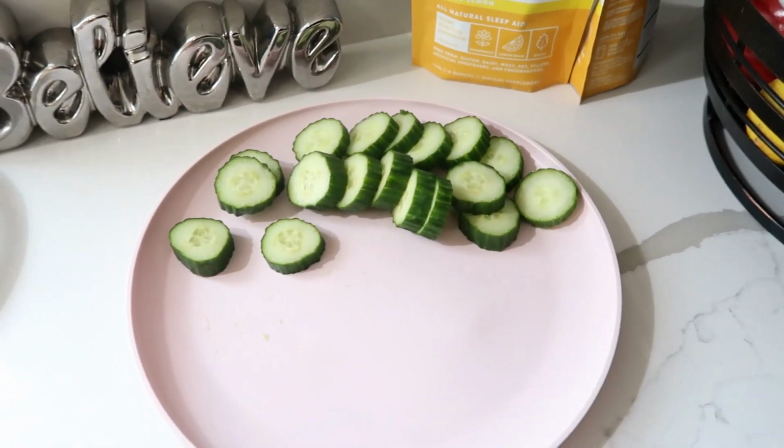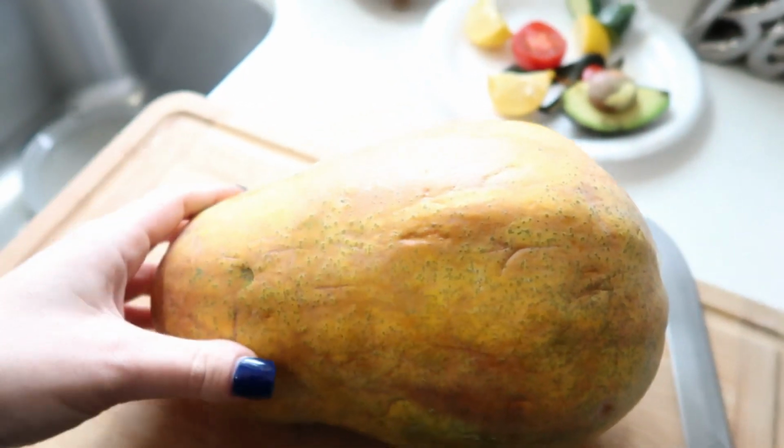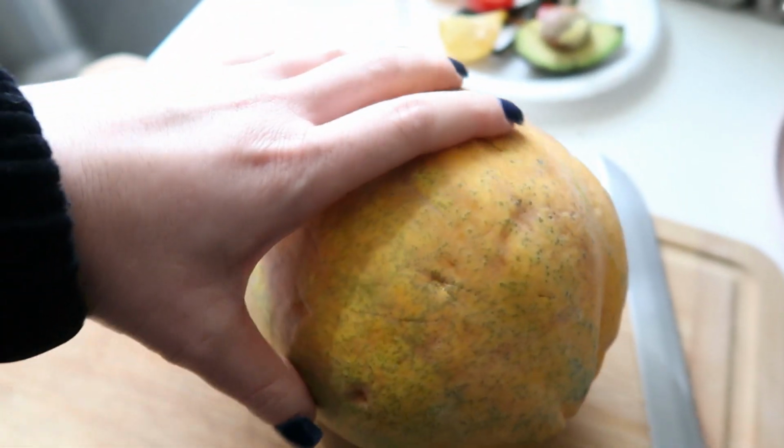All right, so I'm making myself a snack. I have an English cucumber chopped up right here, and I'm actually going to cut up this papaya. I love papaya. It's been one of my favorite things I've been eating lately. I do measure mine out because it can get away from you.